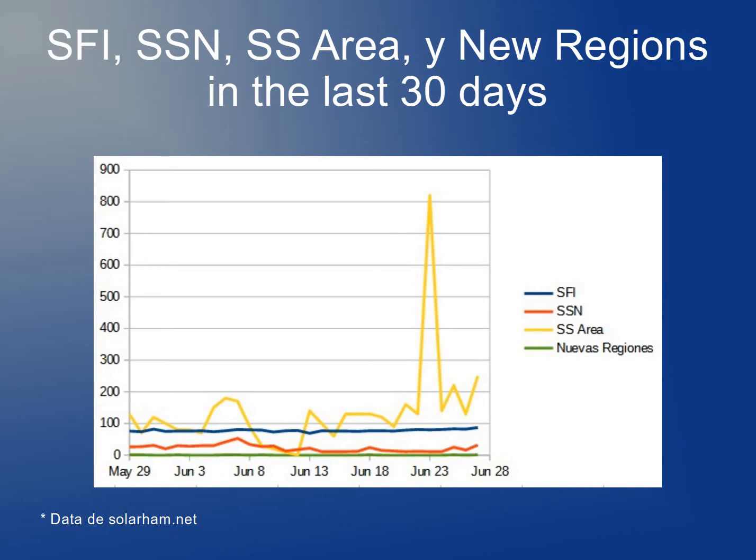If we look at the data of SFI, SSN (sunspot number), SS area (total area of sunspots), and new sunspot regions in the last 30 days, we see the following. At first glance, this doesn't tell us much, besides the fact that we have a large peak in the yellow SS area curve. This is possibly due to a data anomaly.